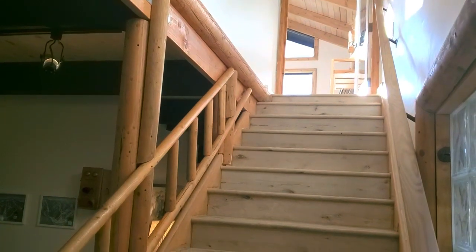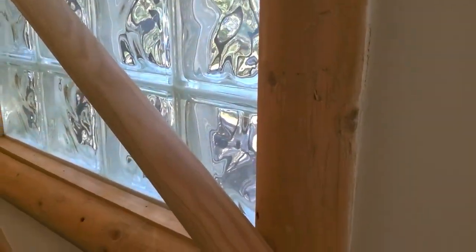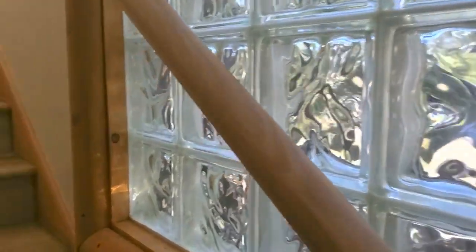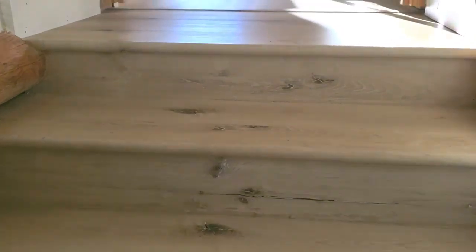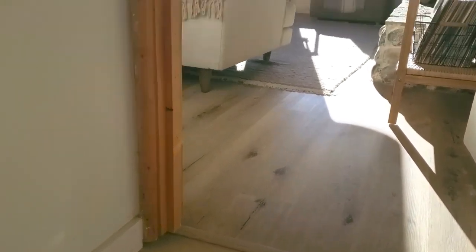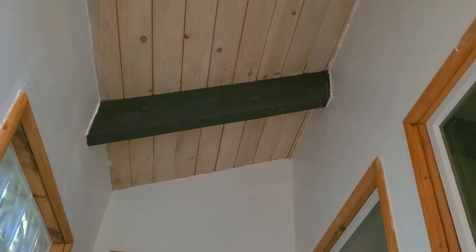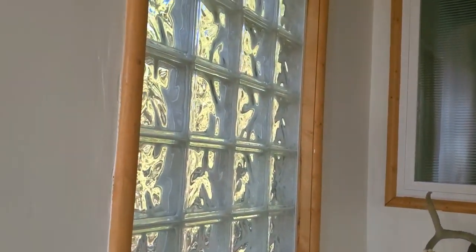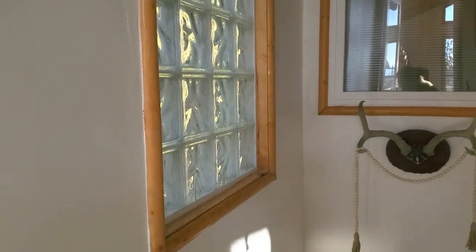And as we go upstairs, I'm going to try and not blind you by the light. Nice glass block window here so that you have that privacy but still get the light coming in. I'm actually going to swing around so you could see the staircase from the top going down. Your tall vaulted ceilings and another glass block window. One of the things I really love about this house is that it's so bright.